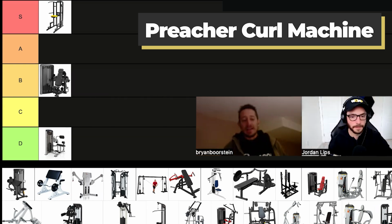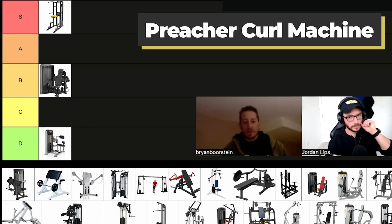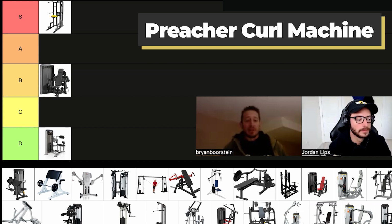And honestly, as far as a bicep exercise goes, given that your humerus, your upper arm, is supported, and it's relatively lengthened overloaded in most cases, I think that's probably a premier bicep exercise. I put it in S tier. Yeah, I would put it there too, especially when we think about actual bicep curl machines. The thing we're going to talk about next isn't technically a machine, but we'll throw it in there.